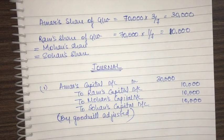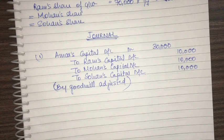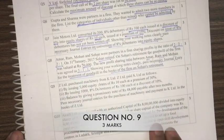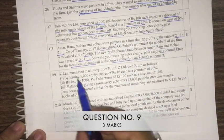I hope I'm clear. This is a very basic and simple question that is taught in the concepts of retirement. Coming out to be another easy question, question number 9.